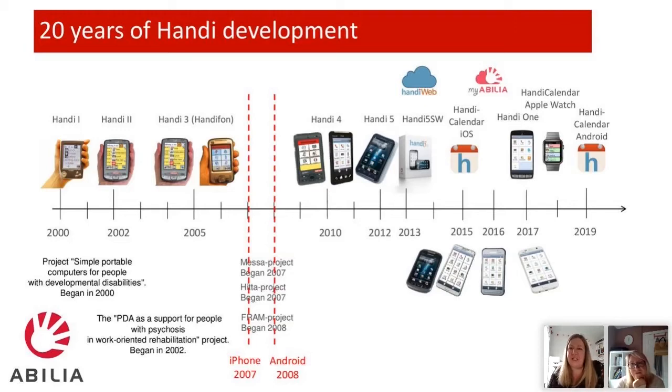I'm going to hand over to Charlotte. She's going to be looking at a live demo of HandiCalendar and how to customise it.